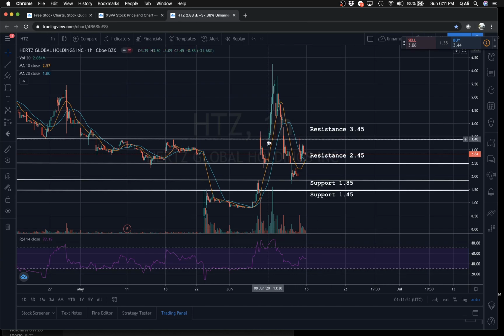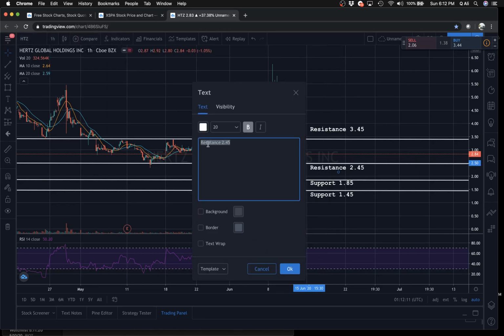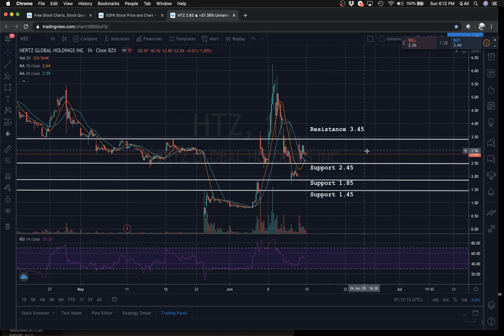But you could see that the stock recently broke out, very strongly, came back down to test the support right around the 1.85 price point where it bounced, and now it's using the trading range between 2.45 and 3.45. So you have support at 2.45. This isn't resistance. This is a support at 2.45, and the stock will likely consolidate between these two price points until it pushes further. Personally, I would stay away from the stock only because it's completely news driven.